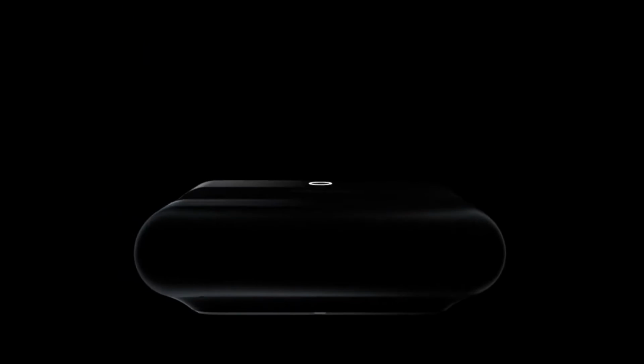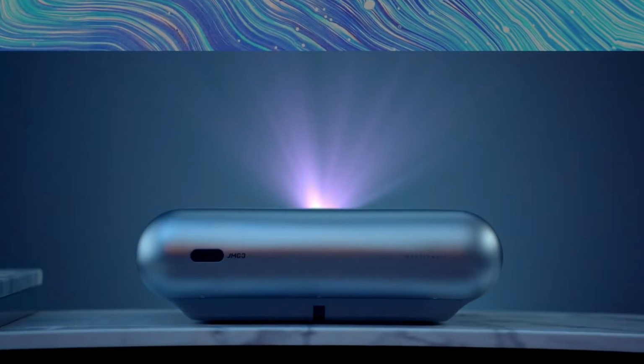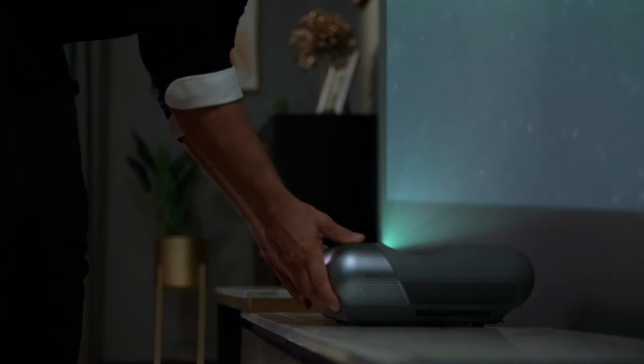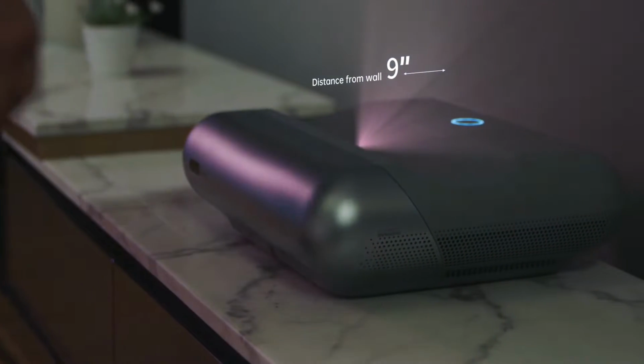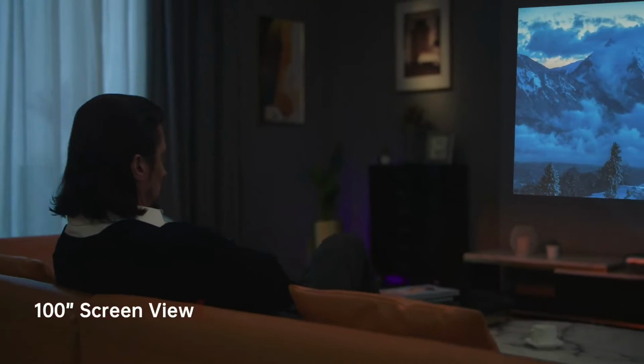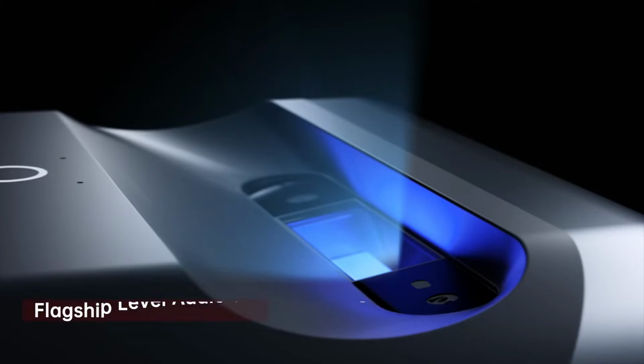Introducing the JMGO O1 Pro FHD Ultra Short Throw Projector. It lets you get closer for a bigger view. Close, closer, even closer. You'll get an incredibly large screen of up to 100 inches.